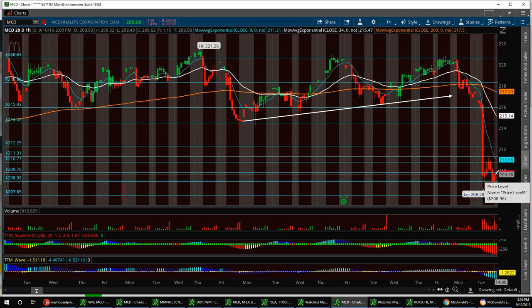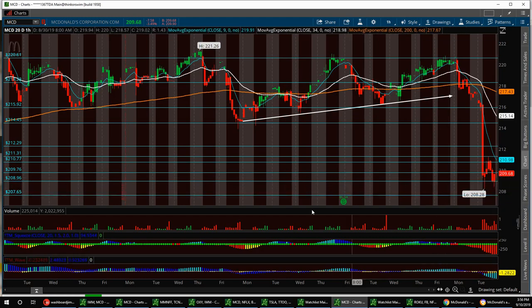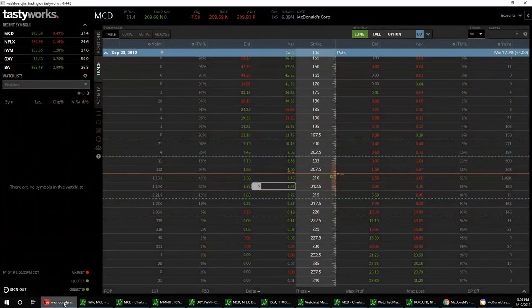I jumped in the first time around, scalped it, and got back in. And then when I got back in, it went down on me. So it kind of pulled back, and I'm just a little bit in the hole on the second trade right now. This is MCD, and the option I was in is the 212 strike for September 20th. I'm in at 139, and right now it's at 132, 136, and I only have five contracts of it right now. So I'm down a little bit on it.